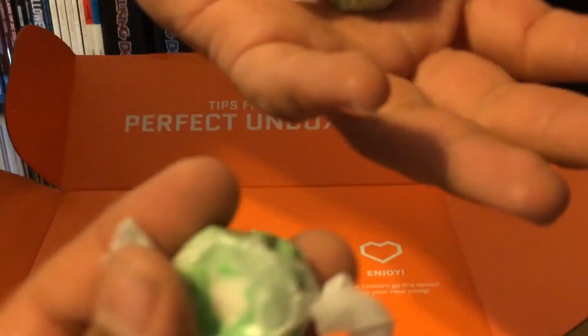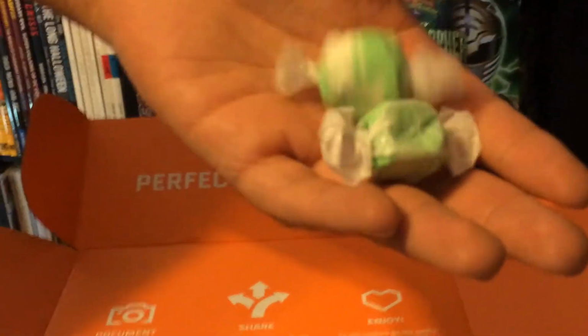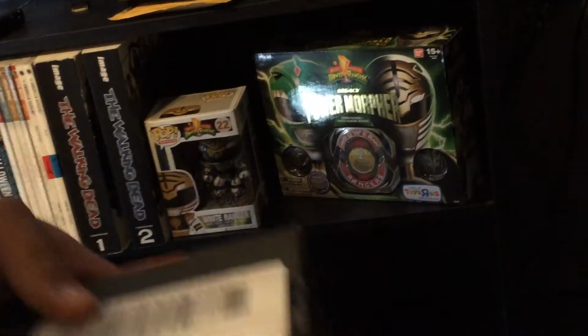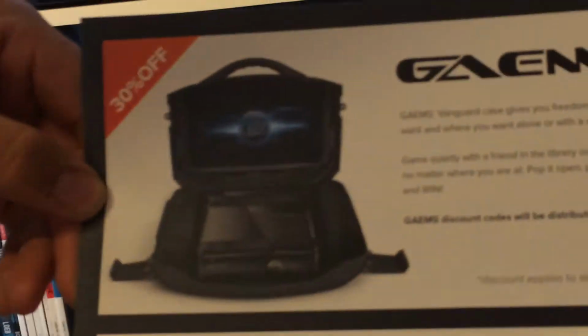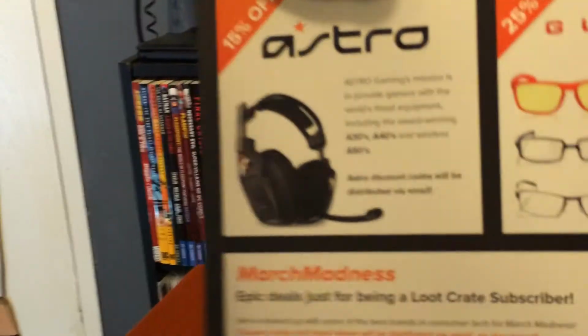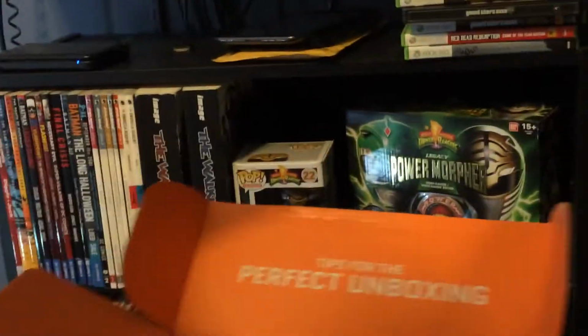All right, next thing is our candy. Looks like a Laffy Taffy. No, I'm just kidding. It looks like a Salt Water Taffy. God, today's not my day. Okay, next thing, and last thing in the box, is I guess a coupon card for a monitor backpack thing. What's in the back? Oh, and some glasses and a headset. So that's it, guys. The box is empty.